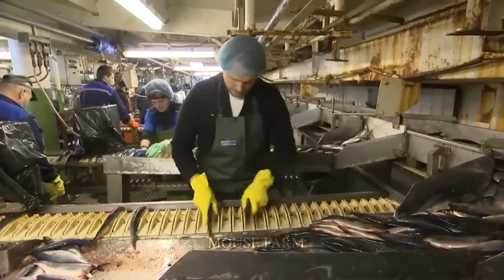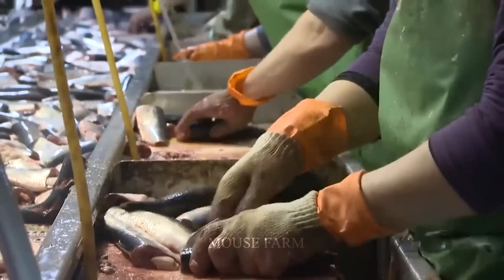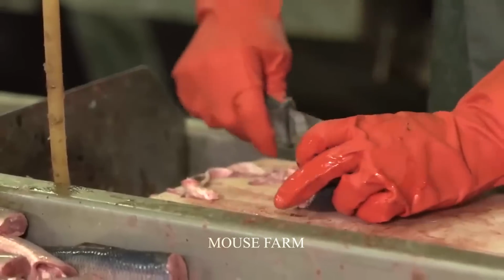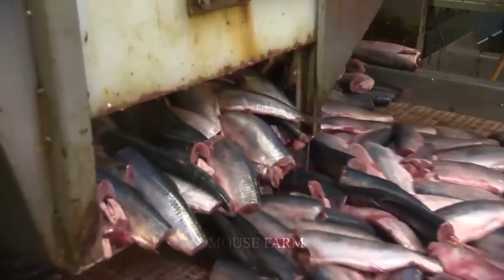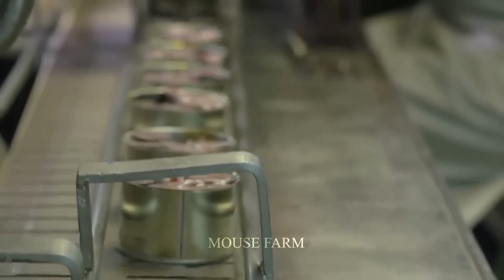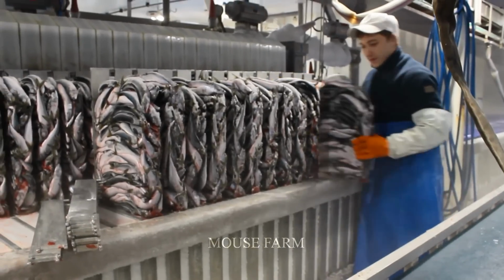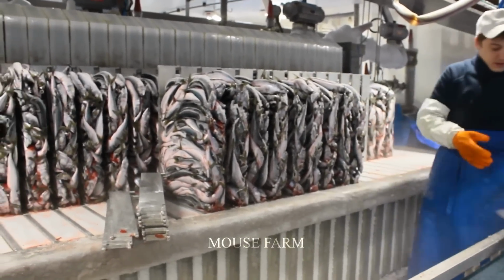It'll be cleaned, and the head and the internal organs will be removed. After being cleaned, the fish will be divided into segments and canned. Each box of fish will be processed similar to that in modern processing factories. They're also stored in frozen warehouses before being brought ashore. The trawl method of harvesting fish has reached an estimated 40 million tons of fish per year.